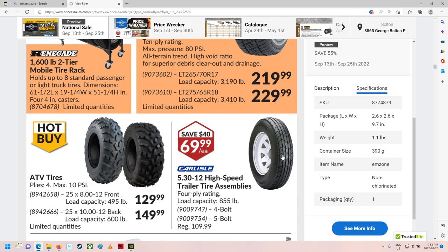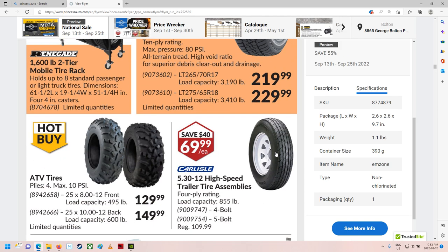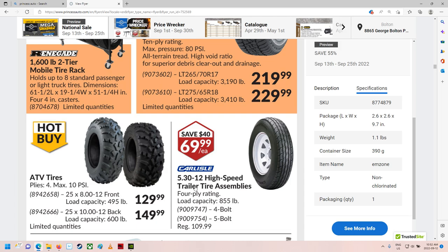$69.99. Oh, come on. That can't be a very good tire. It's a Carlisle tire, though, but... Can't remember what size mine are now. Another 15s. That's a 12 inch. Oh, that's why it's so cheap. It looks like a big tire.